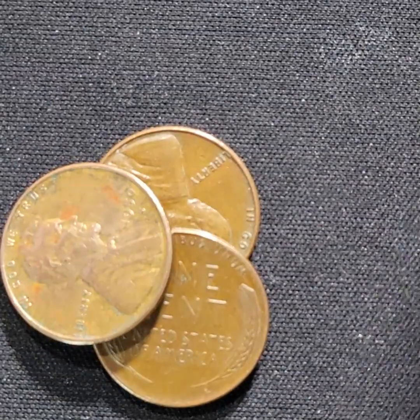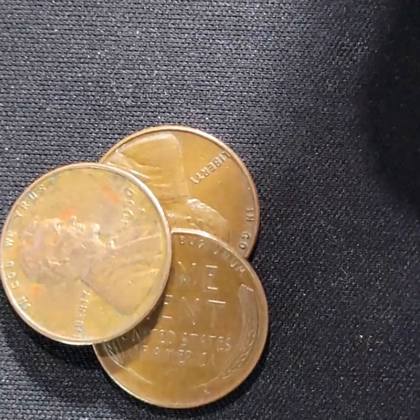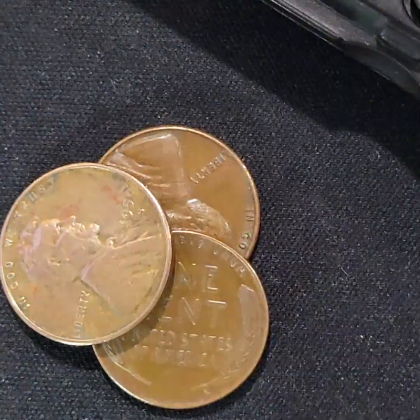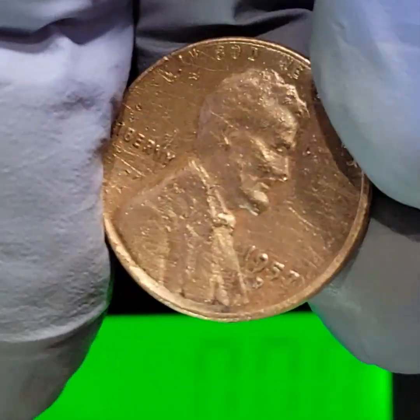Oh, is this the light one? This is the light penny? Which one is the light one? One of these, I believe, are the light pennies. I think this is it here. Where's the scale? So remember, it was 2.2 grams, 0.9 something, 96. So let's see. All right, this one's 3, so this is a heavy penny. 317 is heavy, even though it was wire brushed, it's still heavy.